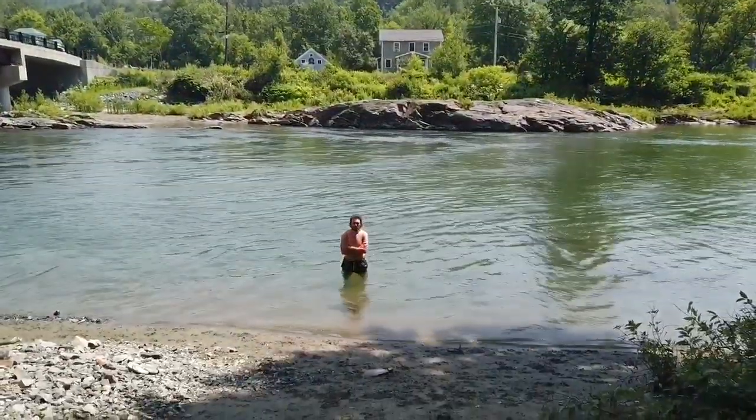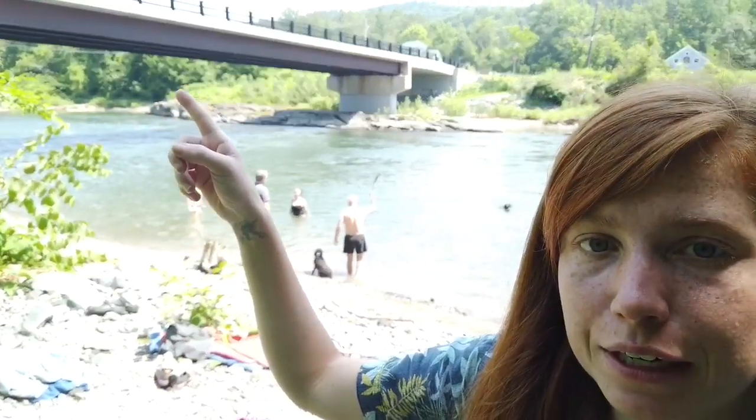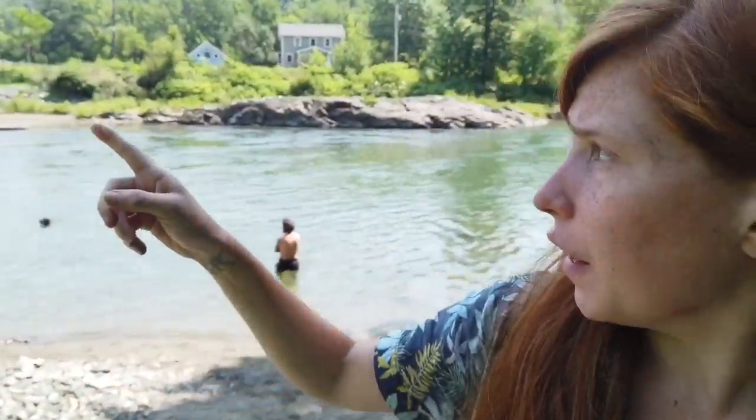So we have stopped at the White River to swim. You can see Easy staring at me because I'm not in the water yet. But yeah, we stopped here for a break, and the trail comes right up that way, down the road, and it goes over this bridge and then turns that way. But yeah, it's a really, really nice day. The weather is so nice, and there's people down here swimming, so we figured we'd come down and go in the water.